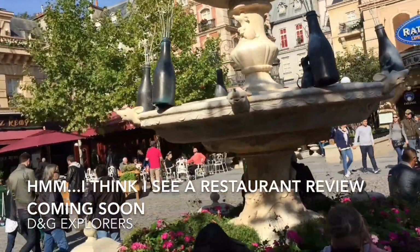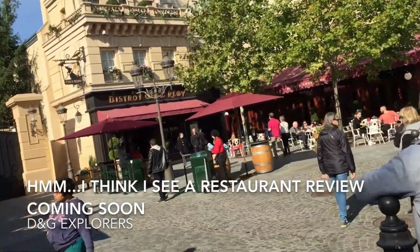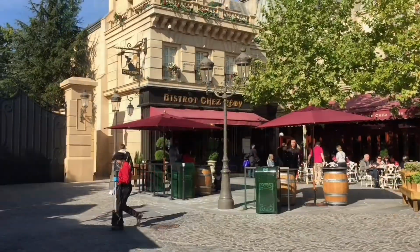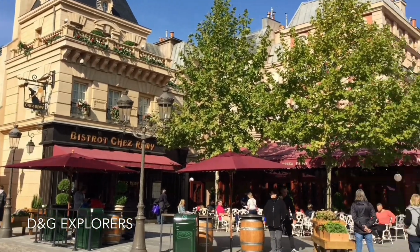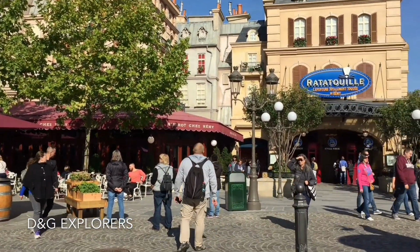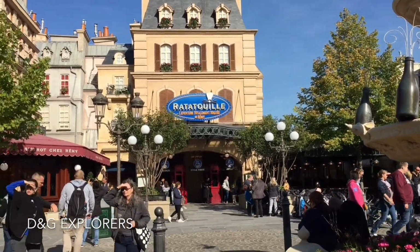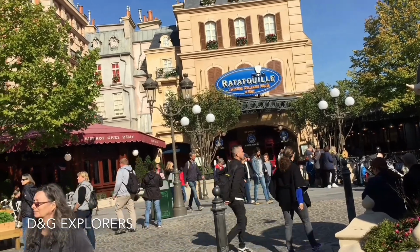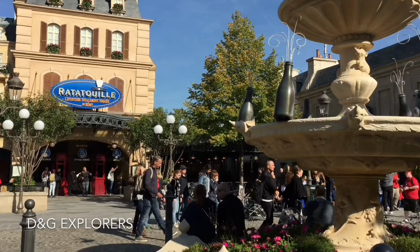Pretty cool fountain. There's Bistro Chez Remy. This is where we're actually going to come back and eat. Really looking forward to that. That's one of the restaurants that we pre-booked when we did the trip. And then that's the Ratatouille ride, which is again coming to Epcot. Just announced at the last D23 event in Disneyland.